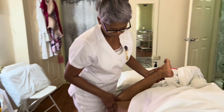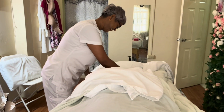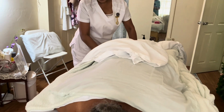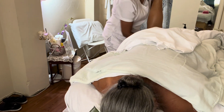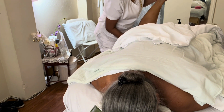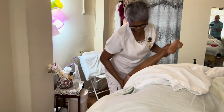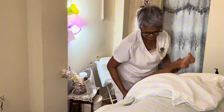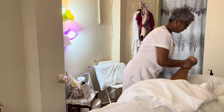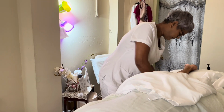I'm going to stretch. That one felt good, right, Louis? All right, so we're going again. And breathe. And 1. And 2. And 3. Again, just to open up the hip rotators, because when that becomes very stiff, the whole legs become stiff.